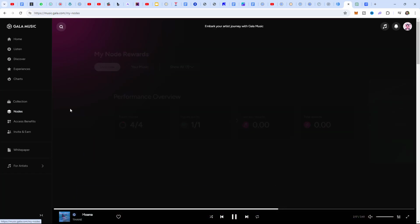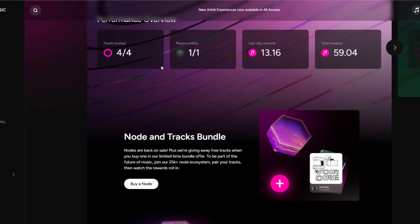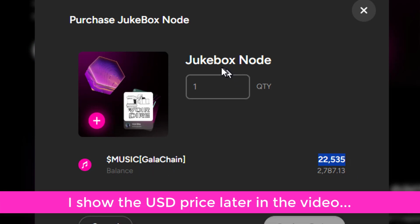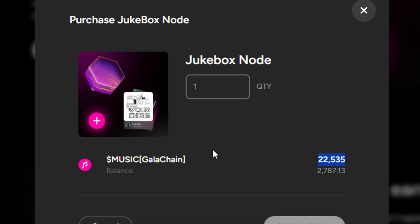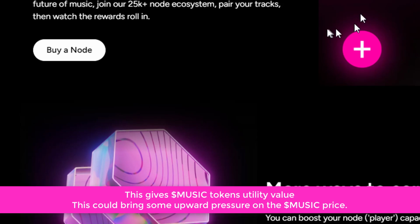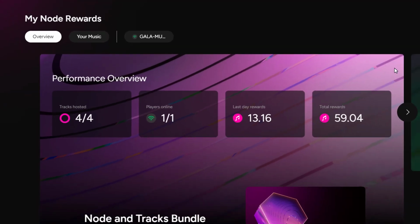We come over to nodes and we're just going to check the price first of all. So we click on buy a node. We can see we need 22,535 music tokens. These are only on Gala chains, so the jukebox nodes cannot be purchased with credit cards or Ethereum or any other currency, so people have to buy music tokens and get them on the Gala chain. So that is going to be an upward pressure on music tokens for Gala Music, so that's a good thing.